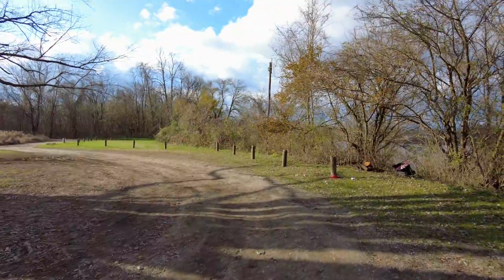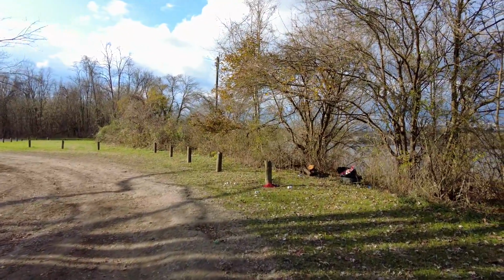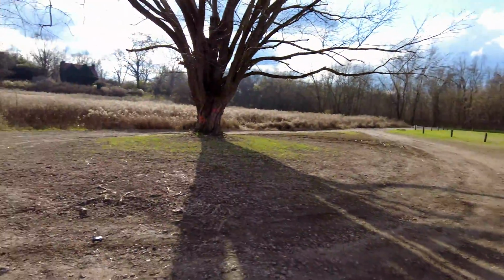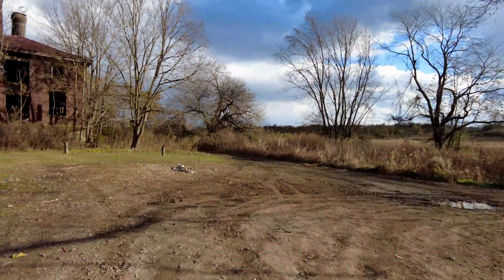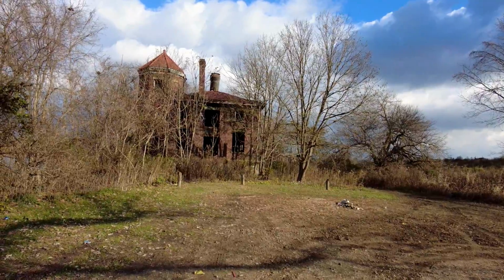So there are more of these, and I hope to explore new ones if I can ever find them. But this one is very accessible to the public. It's owned by the government. And anyone can really come visit.